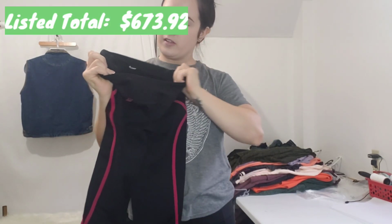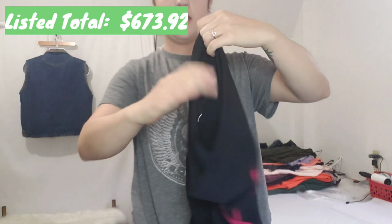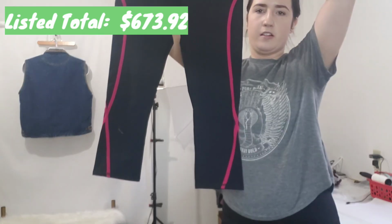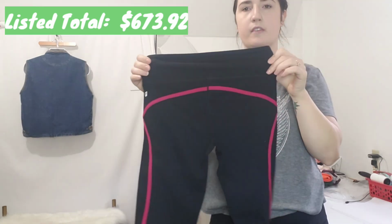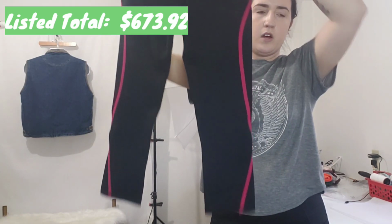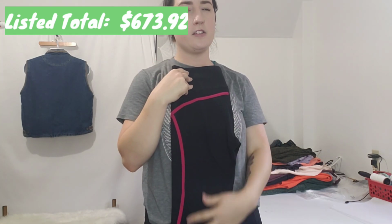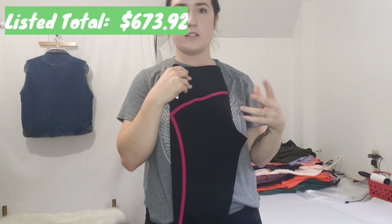Fabletics leggings, no tag, logo on the back. These ones have a pink piping, and they're also a crop. Based on comps for these ones, I think these are probably a less desirable style, but I need to do more research. But based on comps of similar ones, I'm going to list these for $25.